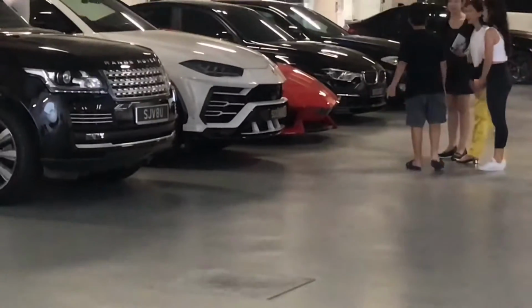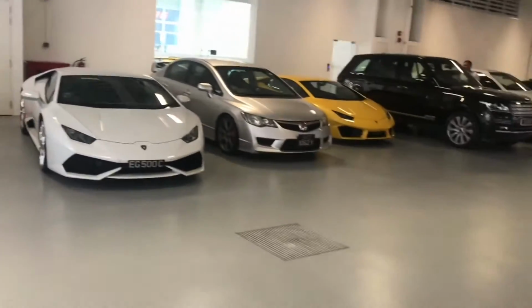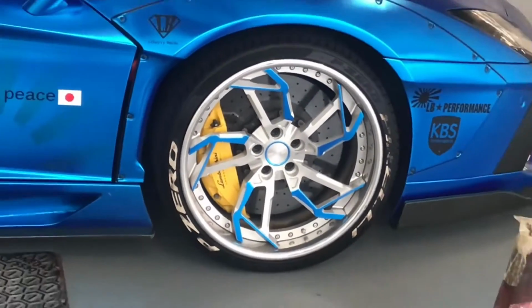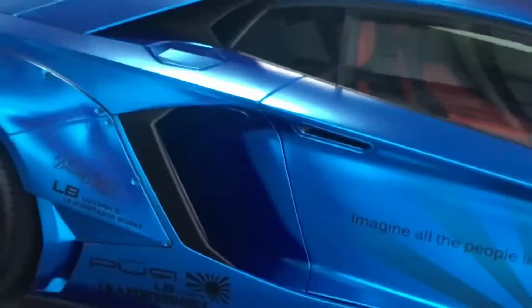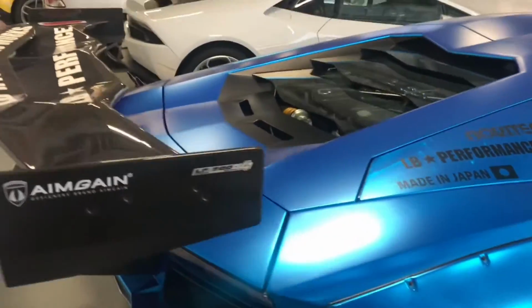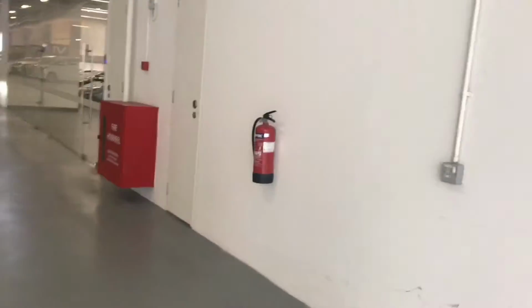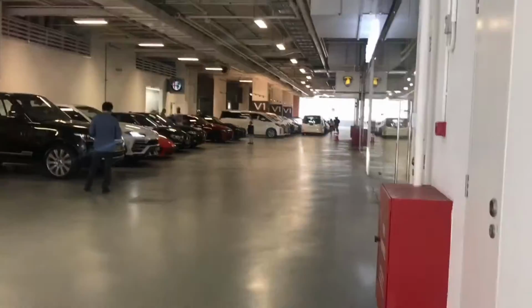And I think there's another Aventador right there. So, quite cool to see this. Let's see what else we've got. Got the wheels though. But look at this. Woo! It's sick. Let's see the Huracan. That's a Huracan. It's so cool.